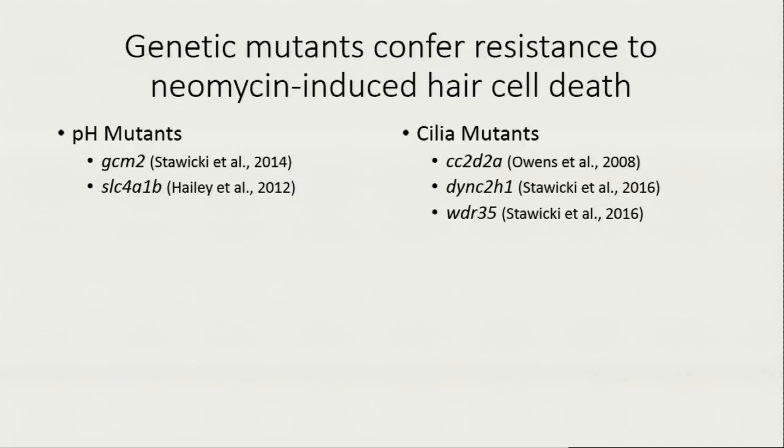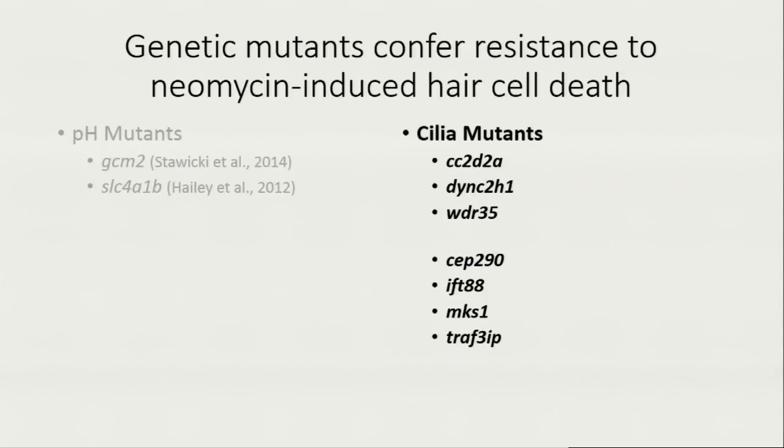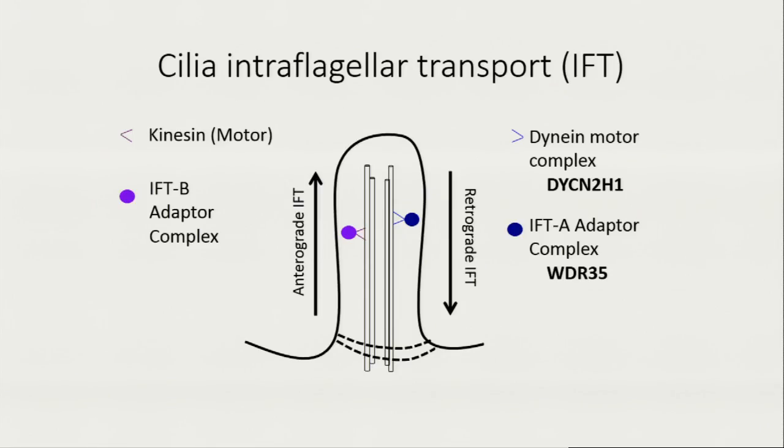Now, in addition to the mutants we found on the screen, we've also looked at some existing zebrafish mutants, as well as generated some mutants, and found a number of other cilia genes that similarly appear to be important for this aminoglycoside-induced hair cell death. And I'll tell you more about these genes as we go. Okay. So the genes we found fall into 1 of 2 classes.